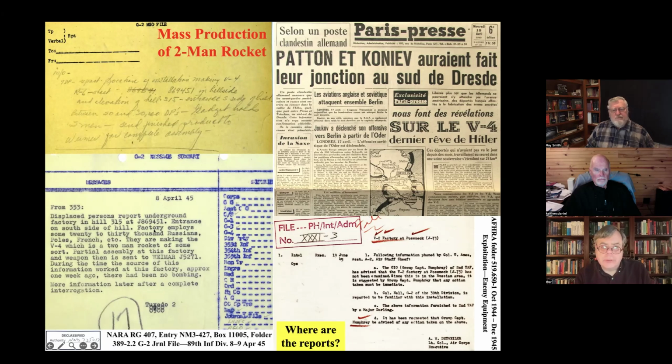So several different documents here describe mass production of the two-man rocket at an underground facility, which was not the better-known Nordhausen. And this underground facility was so large, it employed 20 to 30,000 workers, including a lot of French. So these workers were all freed by the invading forces. They went back home, and the French promptly blabbed to their local paper. And so here is a French article about this facility building the V4 underground.